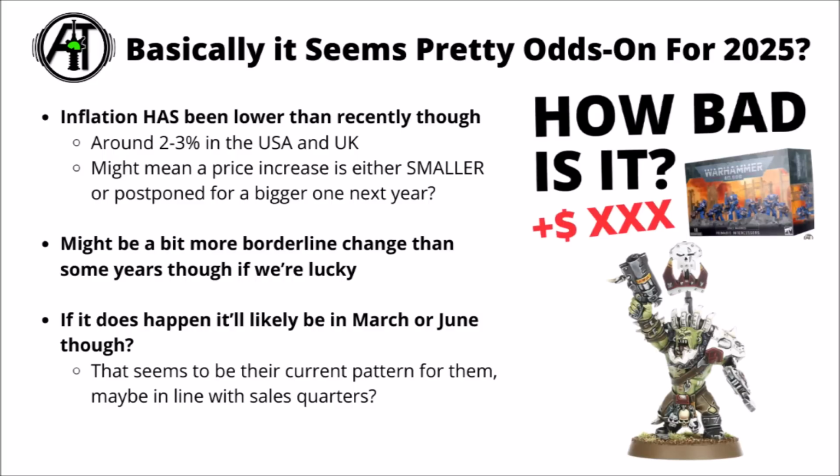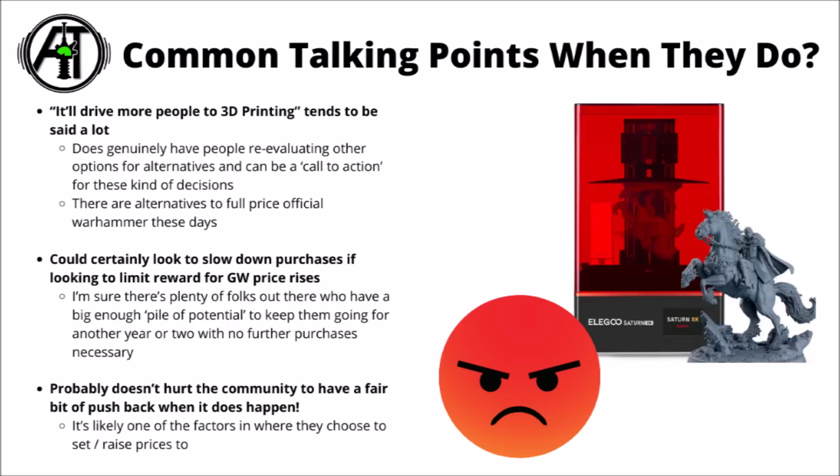If we do get one this year though, it seems they usually like to put up prices either in March or June, as that's when the other ones have been. I guess due to their position in the year that might equate to their sales quarters. Maybe somewhere in Games Workshop they decide that we're going to raise prices for the next quarter and then put their plans into motion.